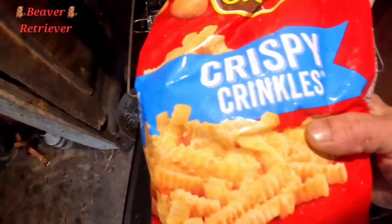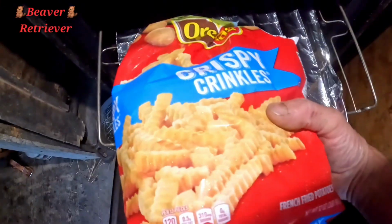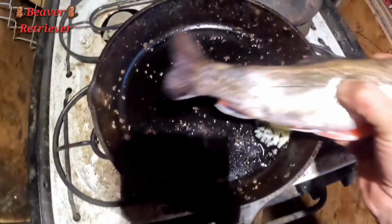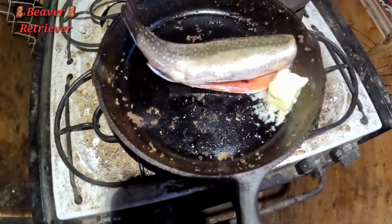Alright, we're home now. We just went out and bought some French fries. We're gonna have some French fries and trout for dinner. Oh, it'll be good. Fish fry for dinner. Alright, trout going in now. Throw that right in the frying pan. Some butter. Man, don't that look good?